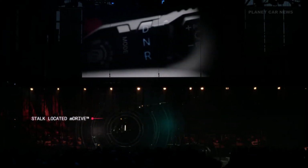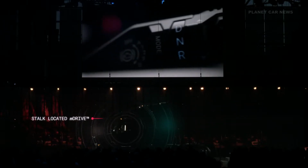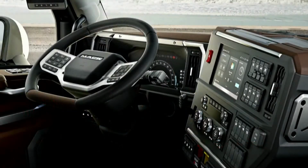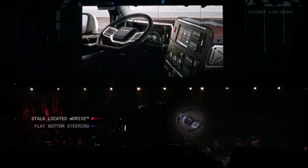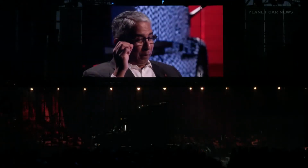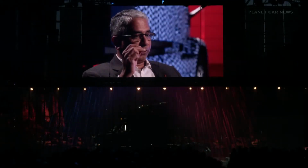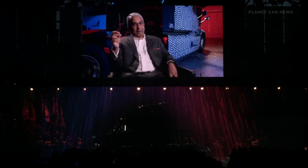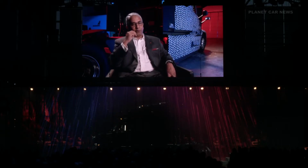Stock-located M-Drive controls allow for smooth gear changes without taking hands off the wheel. And that flat-bottom steering wheel gives you more room where it counts and easy access to infotainment and cruise control. It's going to be probably one of the most driver-centric trucks that's going to be out there, which makes it probably the two best reasons why somebody will buy this to use it in a long-haul operation.